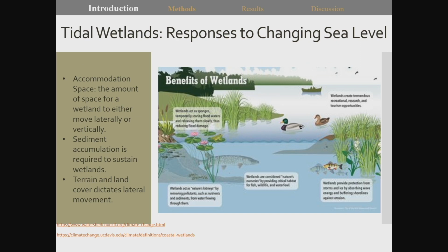So I apologize, this one's a little bit blurry, but this is another slide that shows you the benefits of wetlands. There are a variety of benefits, including the wildlife, the ecosystem, the storm surge protection, etc.